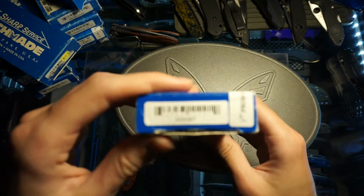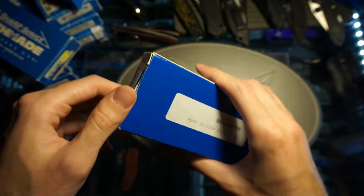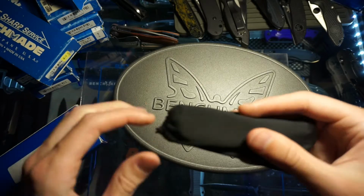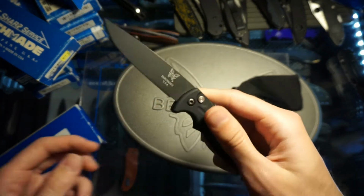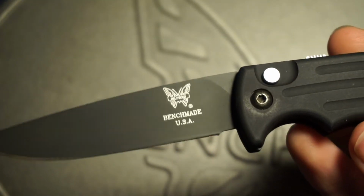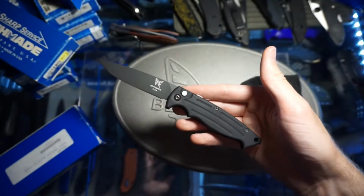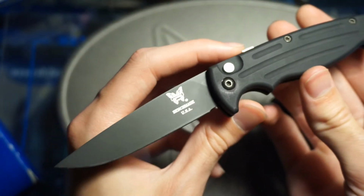Okay, number 14, 2550 BT, first production. This is an old box, probably late 90s again. I know the Mini Reflex came out in the late 90s. Had a few of the first production ones. This is a black coated blade one. It's going to say Bali-Song in the butterfly with BENCHMADE below it. This is a cool first production one in 1998. So I guess that's before they did the out of 1,000, or maybe they just picked that for certain models.